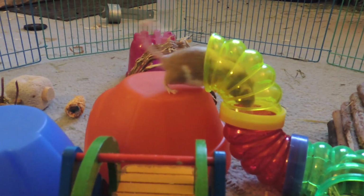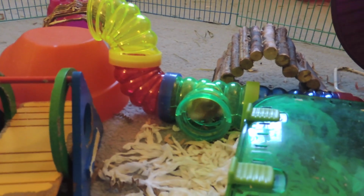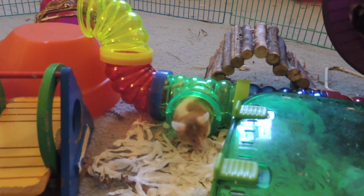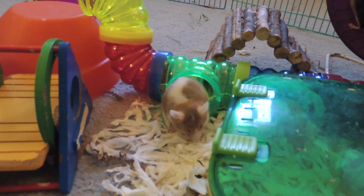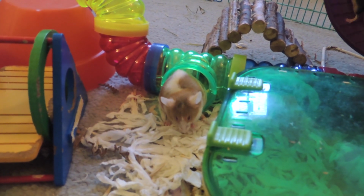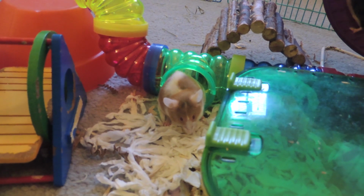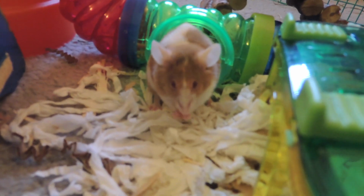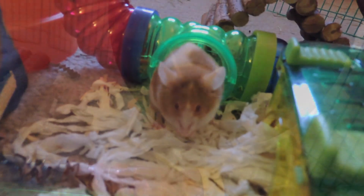Anyways, yeah, so Havarti is very sweet. I've held her numerous times. She's pretty scared when I'm holding her, as they all are, but yeah, she just seems like a very calm, submissive sort of mouse. Really lovely, and she's very beautiful, as you can tell. She's like nice blonde coloring.